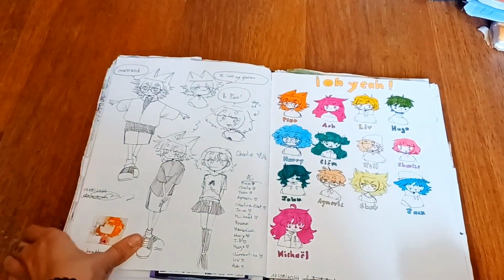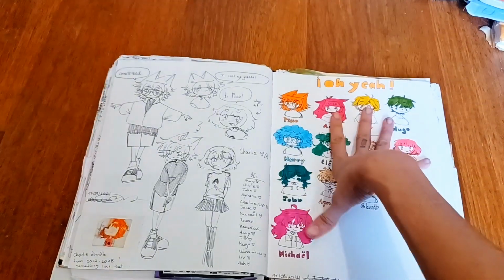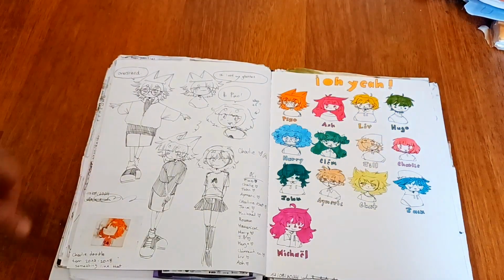Anyways, more OCs that I literally never draw apart from Pico and Harry. I never draw those. Harry is Pico's friend. That's as far as his story goes, that he has some friends.